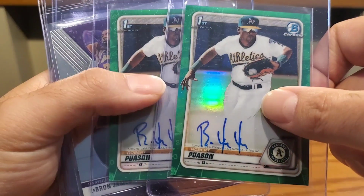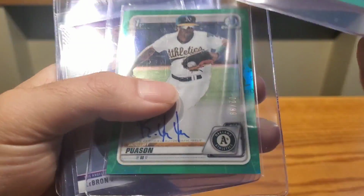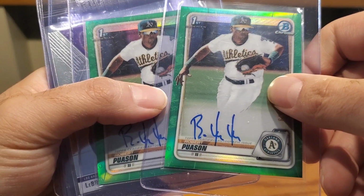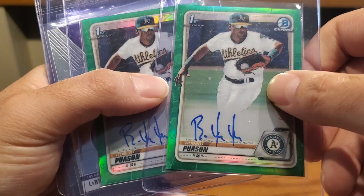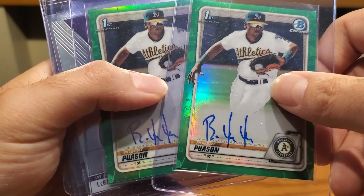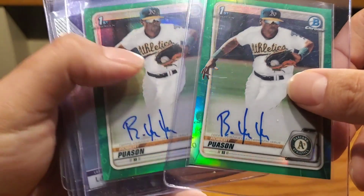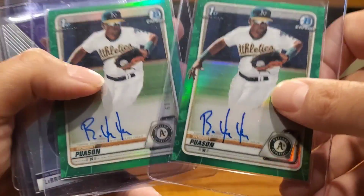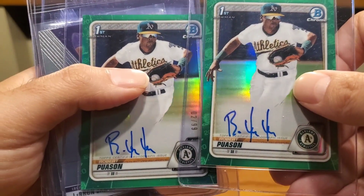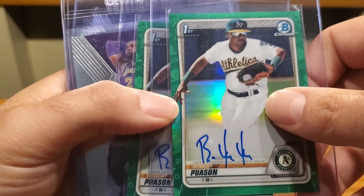So by the time I bought these Puasons, these cards have dropped a bit ever since the minor leagues were canceled, and I think prospects overall have just taken a bit of a hit. These cards have come down a bit, but I think they could come back up. Now, it's not technically the same situation as with AJ Puk and Matt Chapman, because this is a retail product, a retail exclusive color, whereas with Bowman Draft, there was no retail, and retail is almost frowned upon.